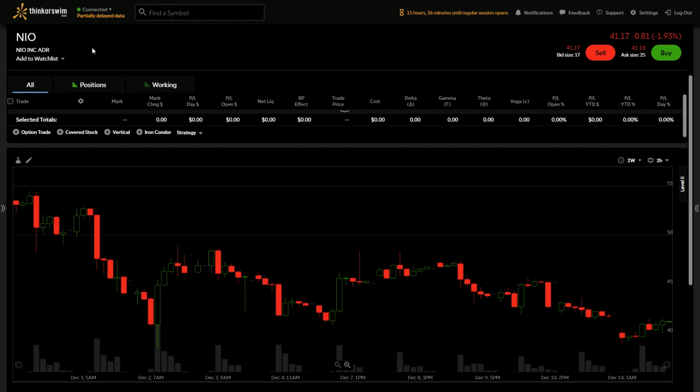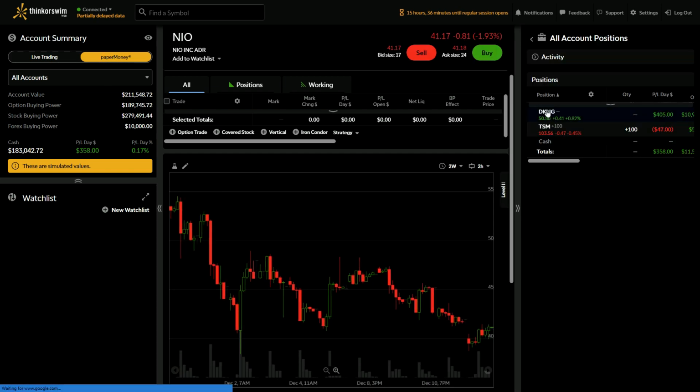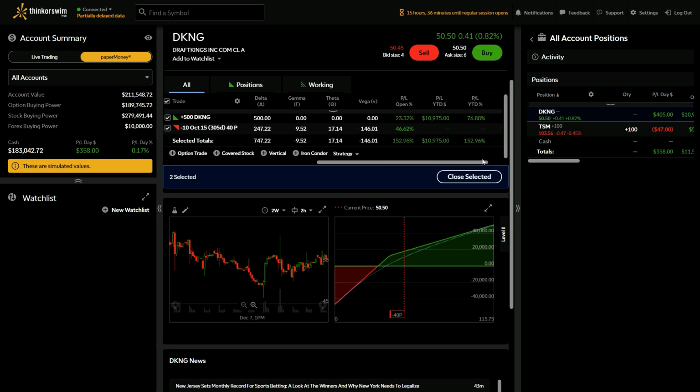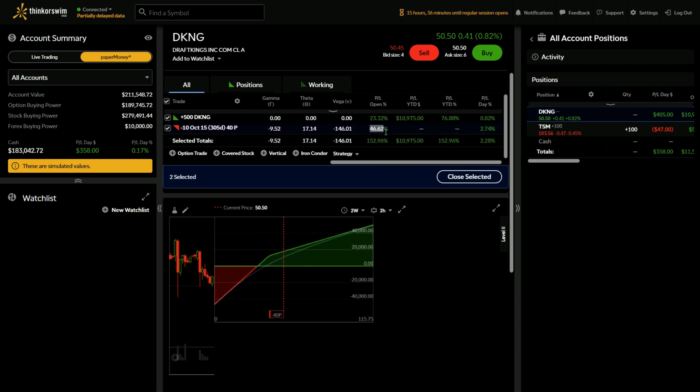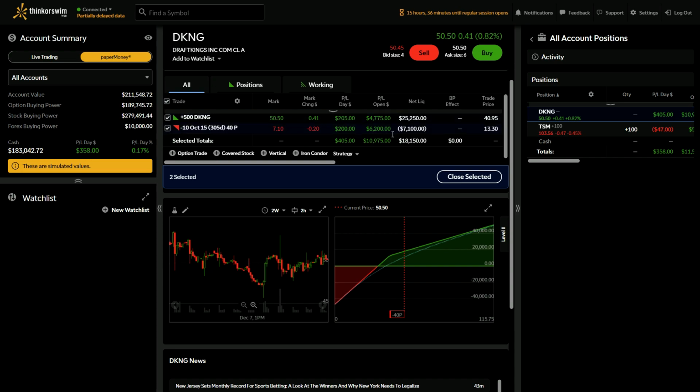We're going to be using the same strategy that we used on DraftKings 2 months ago, and if you want to know how that worked out, you can see I'm using my paper money strategy right here, and you can see that on DraftKings we actually sold 10 cash secured puts, which were up $6,200 on those, which is the equivalent of right at 46%. And we're also up entirely 23.32 on the underlying shares. So you can see overall on that investment, we're up $11,000. However, recognizing that this is fake money, what can we actually do?